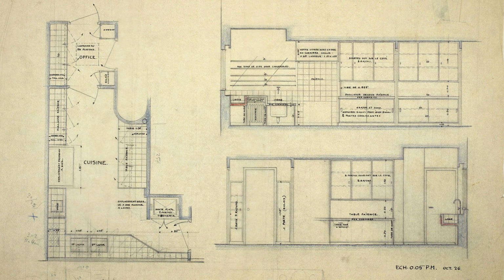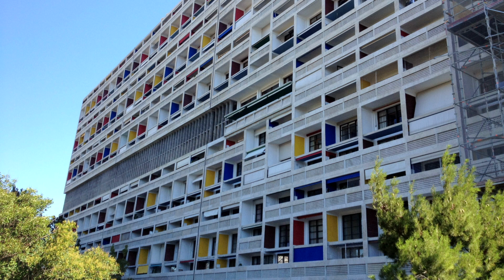At the time, Corbusier was looking a lot at cruise ships because they had that hyper-efficiency in their space use, and he wanted to translate that into an apartment building.